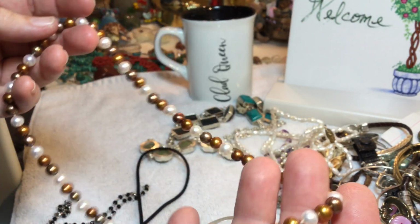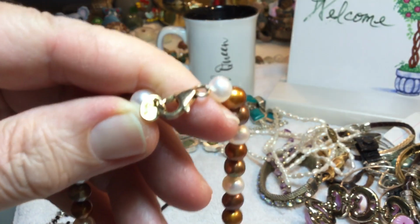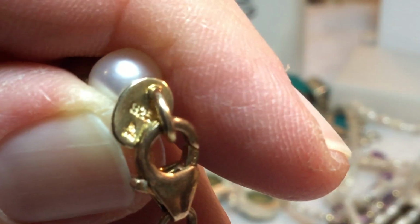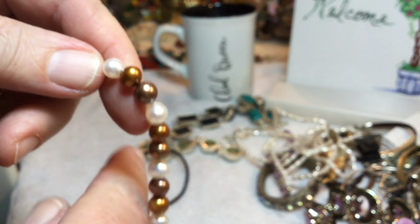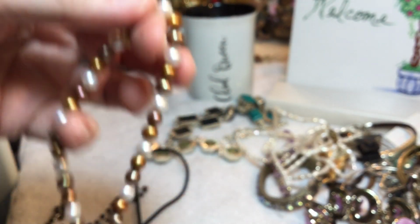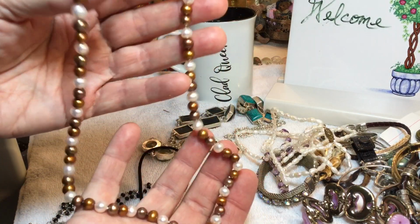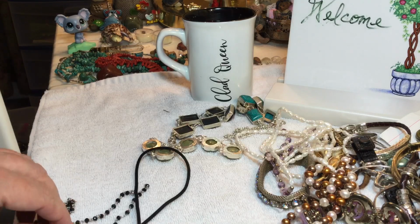More pearls. This says 925 and it has the maker's mark, but I cannot tell who it is. It's like a symbol. The clasp and the whole hang tag, both of them say 925. And then you have these pearls that are white, copper, bronze. It's not real big. It's just a pearl set. There it is. Fits right on your neck. $28. That's a good price, I think, for those.